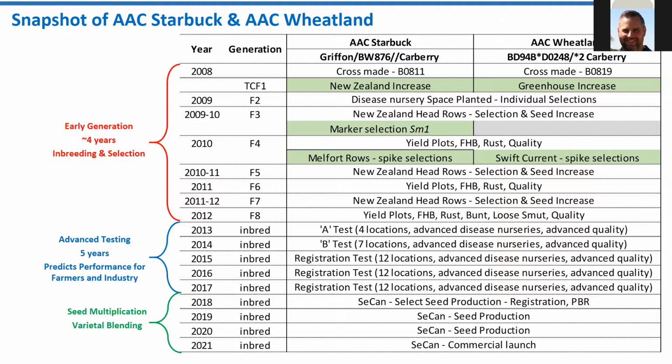we had a bunch of lines that checked a lot of boxes, but we aren't really sure of their performance until we get into that advanced testing and registration testing. And that took us the next 5 years, 2013 to 2017. So 2 years of advanced testing, 3 years of registration testing, and those lines were identified to go forward. They were supported for registration, and SeCan obtained the rights to them and went through with the seed multiplication, varietal blending with the seed growers. So another roughly 4 years to get us to 2021, where they're releasing commercially on a large scale. So when I say it's a long process, that is a relatively long process.